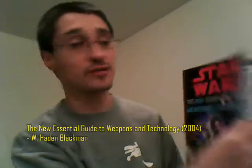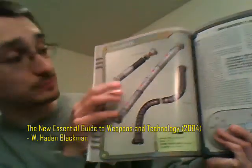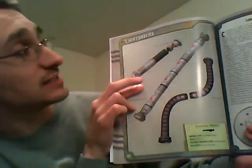So it was tackled before as far as giving some background to what they are and how they work in guidebook form. The new Essential Guide to Weapons and Technology by Hayden Blackman, rather than Bill Smith this time around, did the same thing. It gave us a look at three different lightsabers here: Luke's, Darth Maul's, and Asajj Ventress's. It gave us a breakdown down here at the bottom, if you can see it, of Luke's lightsaber with information there. And then on a second page, more information, and on the facing page, breakdowns again of Darth Vader's lightsaber, Darth Maul's, and Asajj Ventress's. So again, the new Essential Guide to Weapons and Technology also took a look at lightsabers.